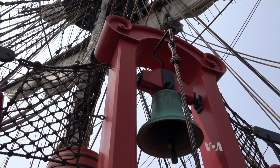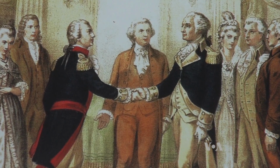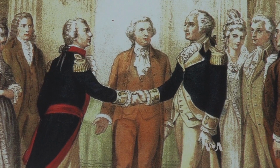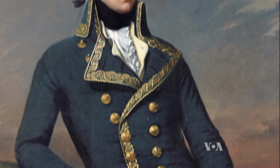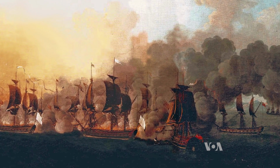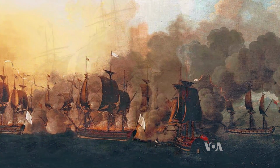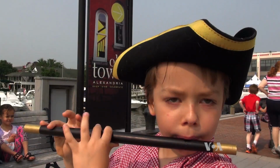Hermione's story begins with a friendship between George Washington, commander of the U.S. armies who later became president, and the Marquis de Lafayette, a young French aristocrat who was an army volunteer. Lafayette returned to France to get ships and arms to help the Americans. He sailed back on the Hermione to help fight the British.